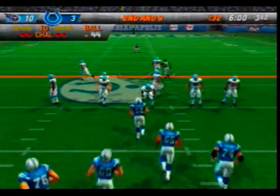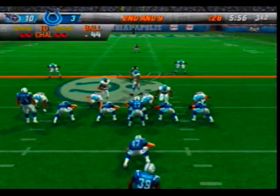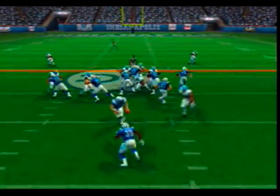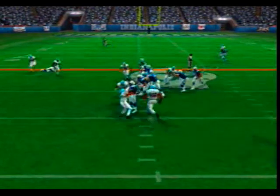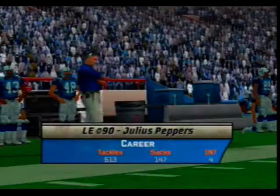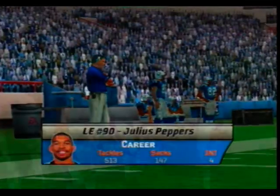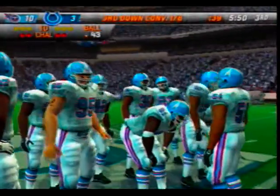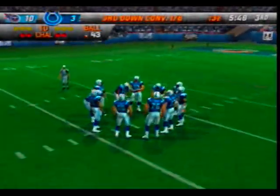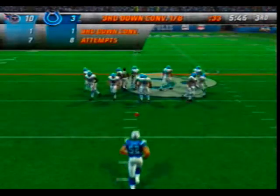Second and 9. Ball on the 44-yard line. Campbell, do something, do something. The Titans with a four-man front, keeping him at bay. Peppers is there on the stop at the 43-yard line. John, the coaches are always talking about his intensity and awareness. Those are the type of plays where you see those qualities really showing themselves. He's a cornerstone of this defense, and he always seems to be in the right position to make the play.